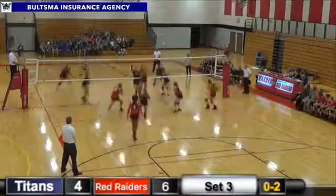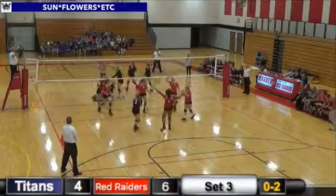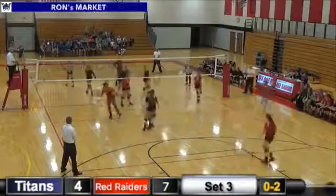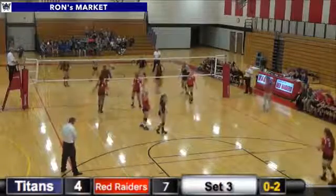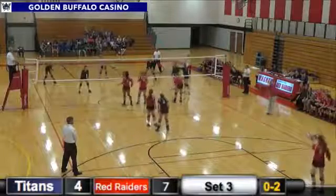Red Raiders set. Here comes Tyler with a tip. The Titans were there. We just didn't get in the air enough. Walls was there to dig it up next to the net. Aaron Denning tried to get there, but it just didn't happen. Kristen Sukup here for the Red Raiders to serve.